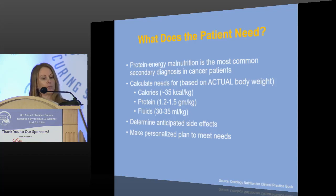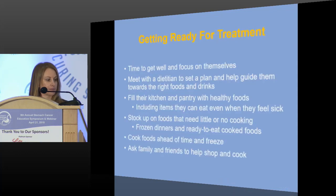So it's important when you meet with a dietitian to make sure you're meeting your caloric needs, and that is usually based on your actual body weight. So calories, we usually say about 35 calories per kilogram. Protein can be anywhere between 1.2 to 1.5 grams per kilogram, and then fluids about 30 to 35 mLs per kilogram. And we also want to discuss some of the anticipated side effects that they're having. So we want to get them ready for treatment, and then we would make a personalized meal plan for them.